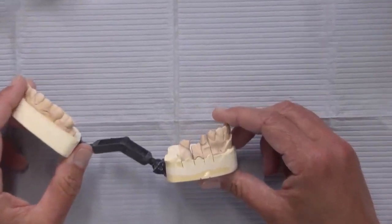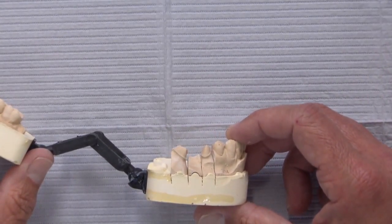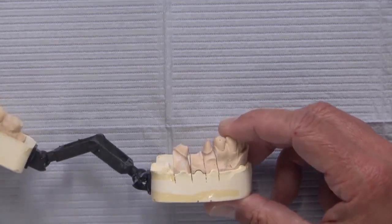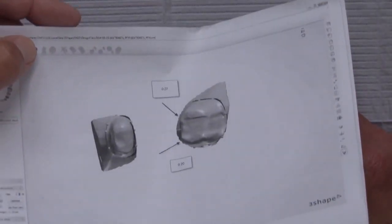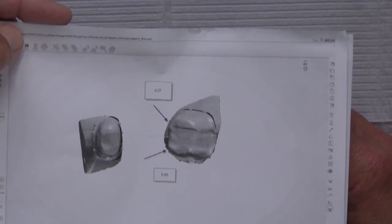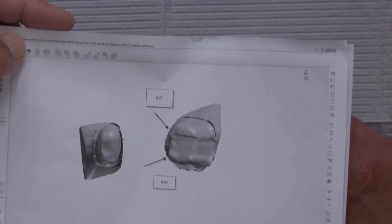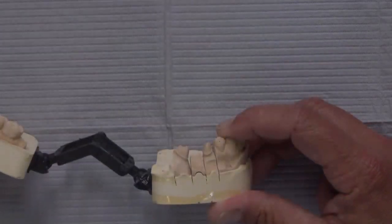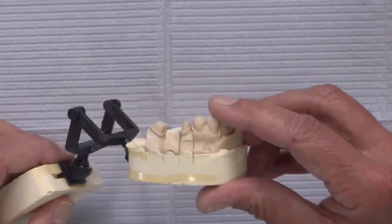So that happens on single units from time to time, but much more frequently it happens on bridges. And again, this is a 3-unit bridge prep, and you can see pretty clearly here that we've got some undercuts there. If we look at the actual numbers themselves, you can see that on the mesial of the molar we have our 2 undercuts, and on the lingual it's going to be at 0.20, and on the buccal it's at 0.27. So again, we have 2 undercuts here on the molar, and you can see both of them marked with a red pencil right there.